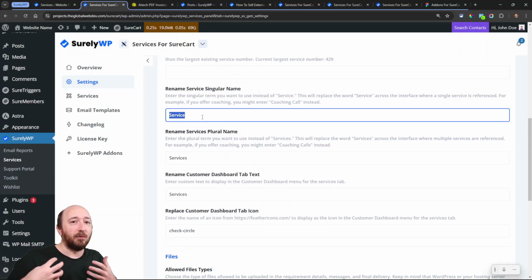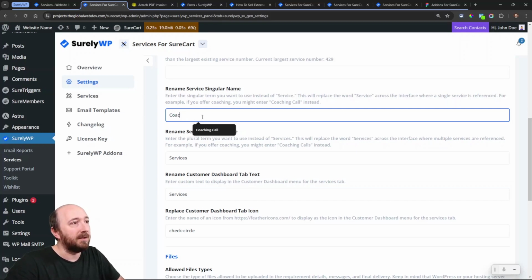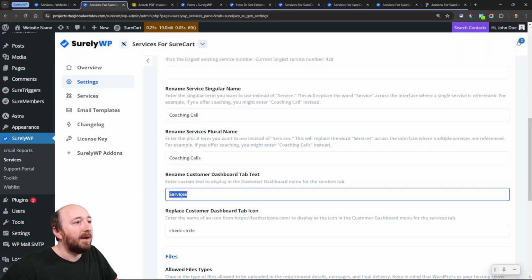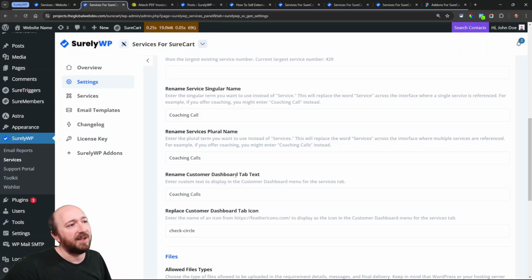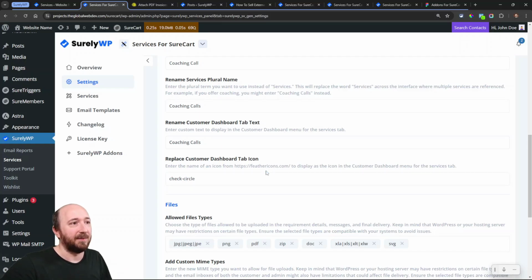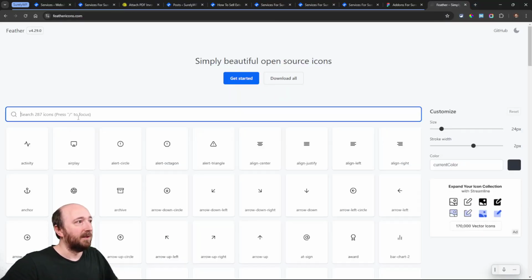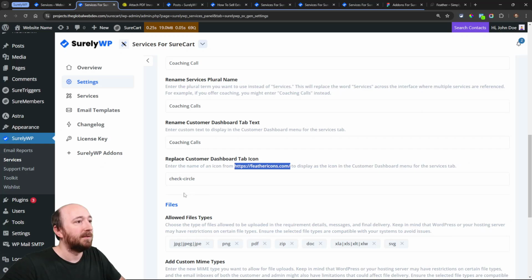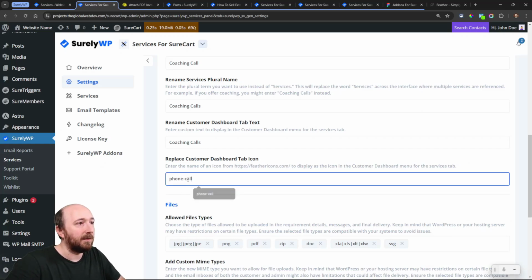A really common request we've been getting is coaching calls or consultations and things like that. So I'm going to literally type coaching call. Yeah, you can see I already typed that. And then I would make it plural, coaching calls. And then this one here is specifically the customer dashboard text. I don't know why I have that one separate, but. And then here is the icon in the customer dashboard. You have to use these feather icons. That's what SureCart's using. So I was going to just look up call, and I think I'll use this one here. So I have to type this in, phone call. Instead of check circle, it's going to be phone call, like that.